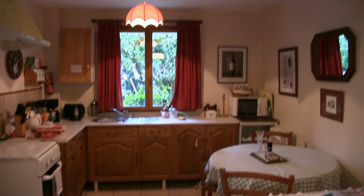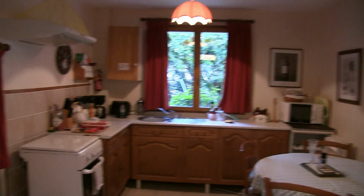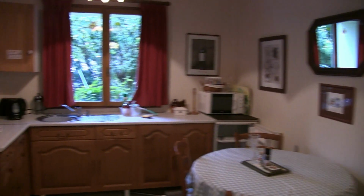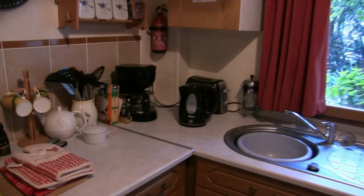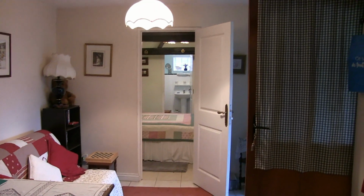Now we've got a very quaint little gite here, or granny annex. This could be a very nice little place for a couple or a granny to just live, or stay in summer especially. But it is double glazed. We've got a small cooker, we've got fridge, cupboards, electrics all been put in properly, extractor fan. There's the front door into here, dining table. Now all of this stuff comes with it.